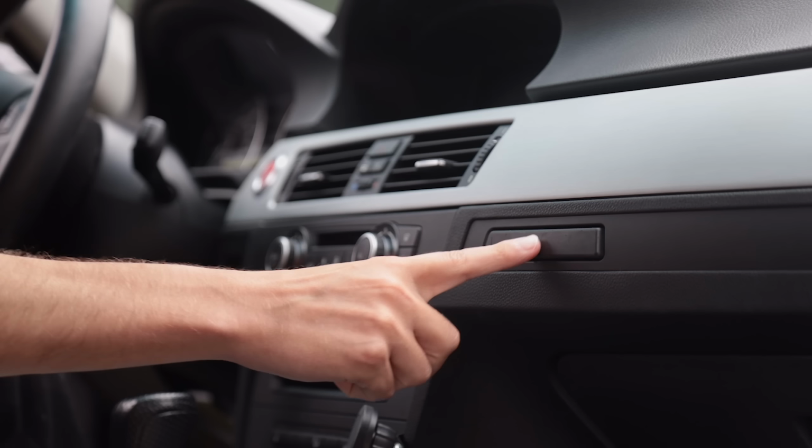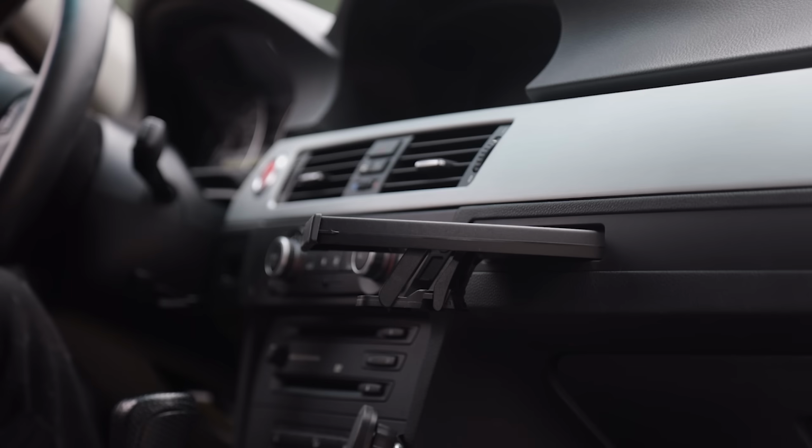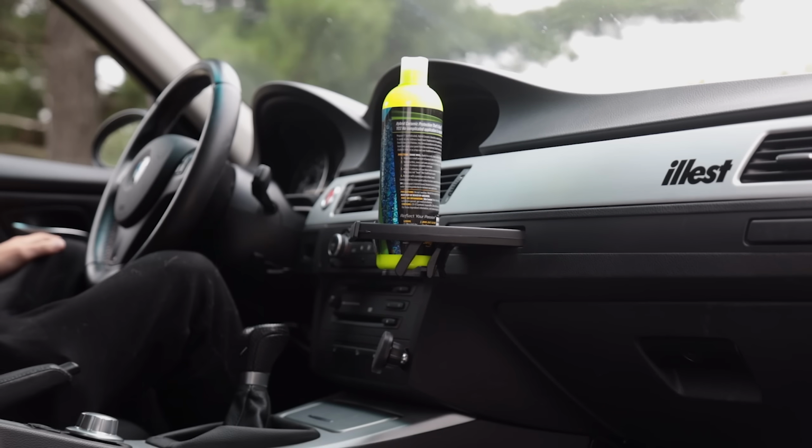One welcome addition to the F30 interior is real adult-sized cup holders. The cup holders in the E90 suck. They're flimsy as hell. You have to reach across the dashboard to get your drink, which always felt awkward. And this might seem like a small thing, but trust me, on our 22-hour drive back from Florida, this was one of the things I was most excited about in the whole car.